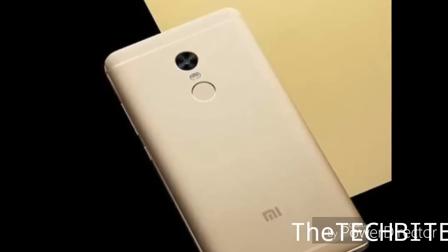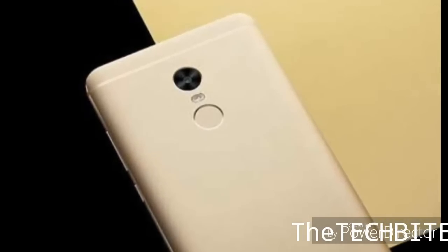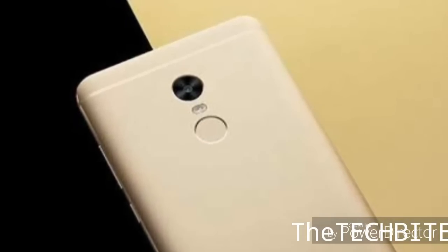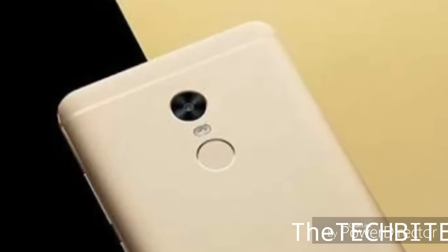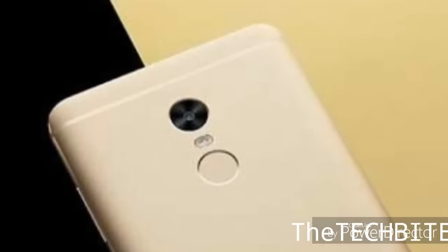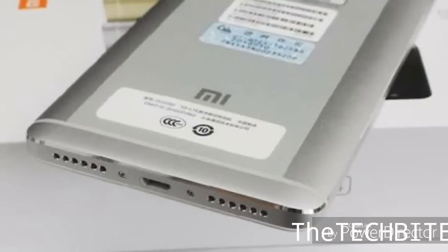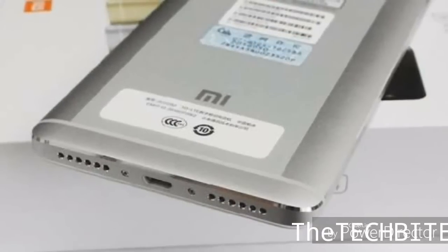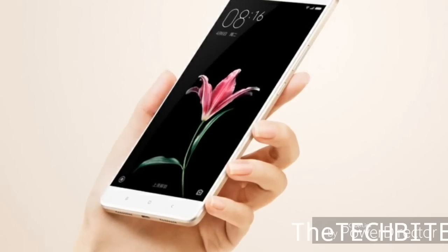There are fine antenna bands running across the top and bottom. The rear camera, dual-tone LED flash and fingerprint scanner are set up much the same as on the Redmi Note 3. One of the few differences between the two is that this time around Xiaomi has shifted the speaker grills from the rear to the bottom. The bottom also houses a micro USB port for charging and data transfers, while the top packs a 3.5mm audio jack and an infrared (IR) emitter.